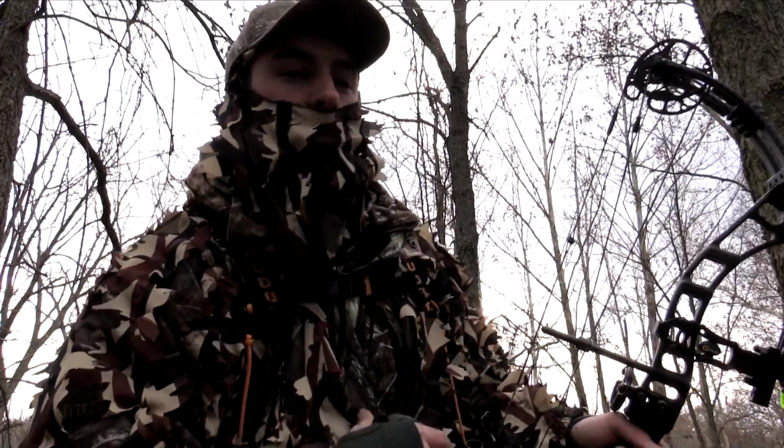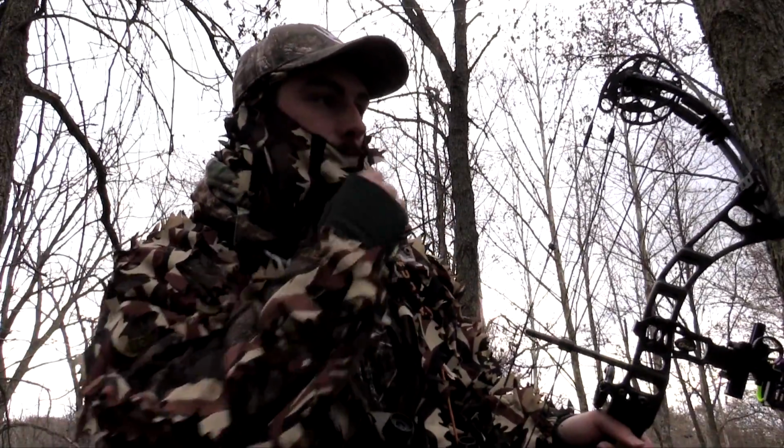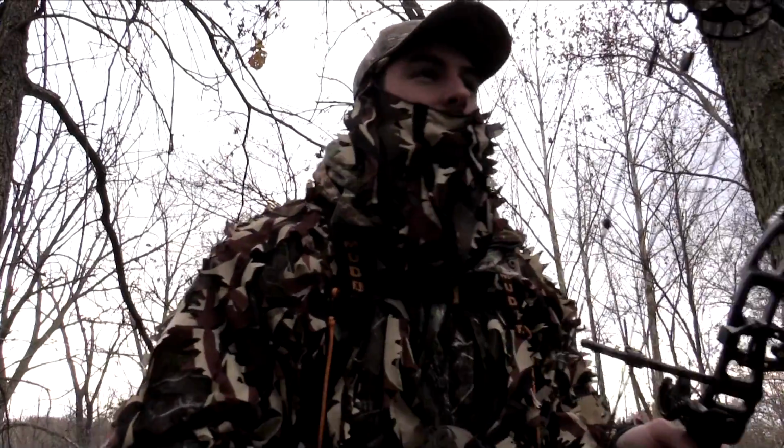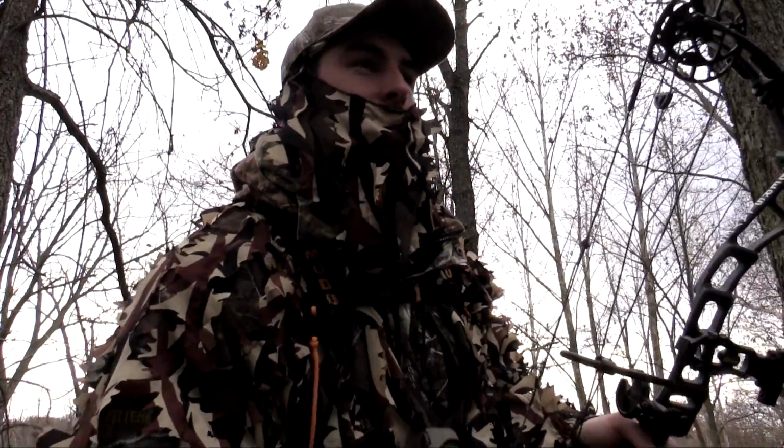Yeah, so 35 yards, knock's still lit. Man. Oh well, that's what happens sometimes. Re-knocking. Hopefully we'll see a buck next.